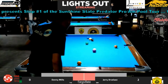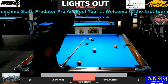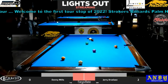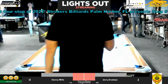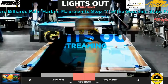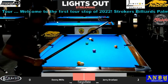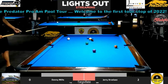All right, looks like Jerry's going to try to go two rails here in between the four and the seven. This is going to create some kind of mass. How'd he hit it, folks? What a shot that was. That's a replay worthy kind of shot right there. What a nice shot that was. How you like that? Wow.